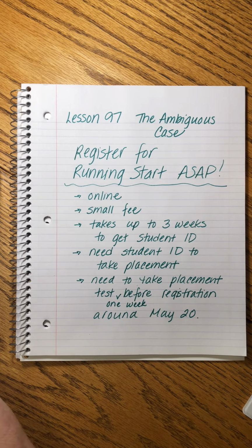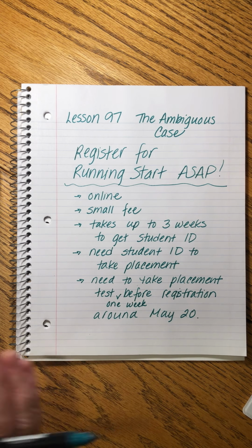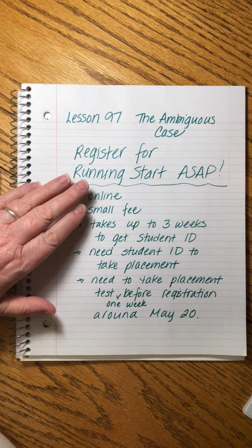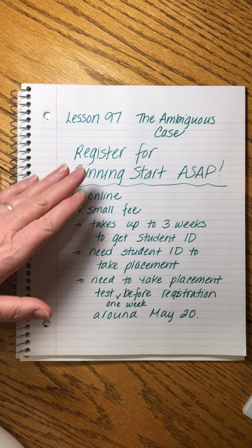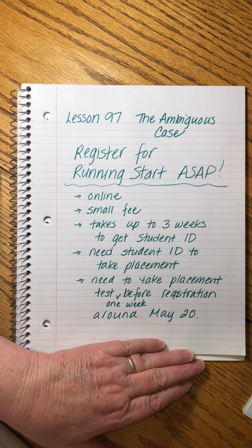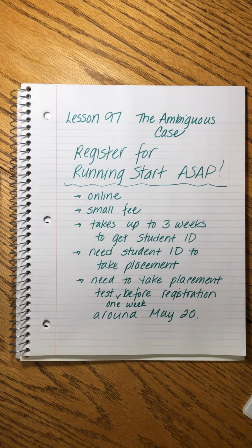So do you see what's happening? It's all backing up. In order to sign up for classes, you have to have the signatures. In order to get the signatures, you have to have the placement. In order to get the placement, you have to have taken the test. And in order to take the test, you have to have your student ID. So that's why I'm telling you right now in early April, sign up now for Running Start so that you'll have your ID, and when we go, all these dominoes will fall smoothly and you won't have any drama in your timeline, because that's the last thing you need.